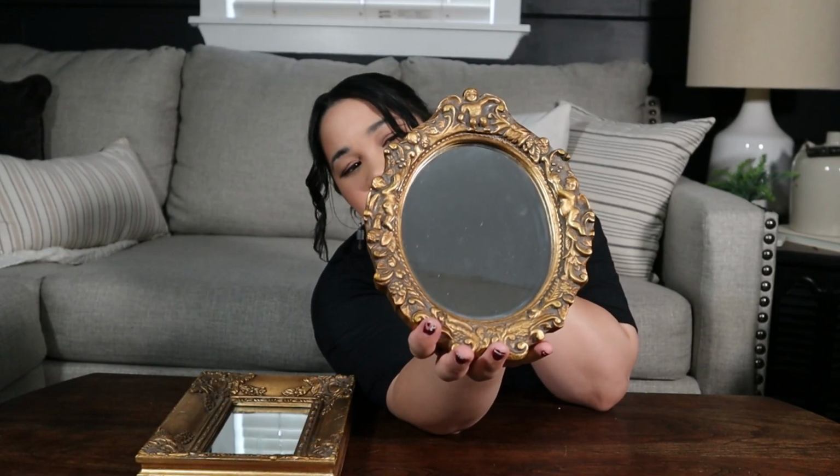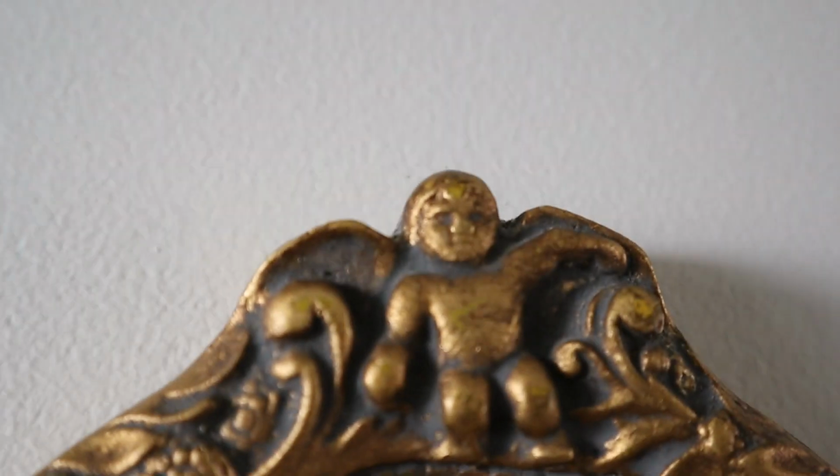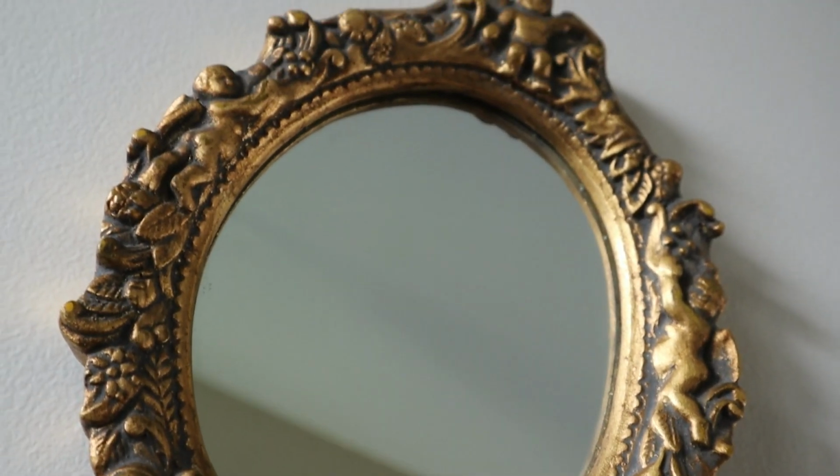And the second mirror, this oval mirror, was a little bit different. This was a harder sell for me. I liked the overall look of this. When I got up closer, I was hesitant because of the cherubs, but last minute I decided, you know what, they kind of just look good together, so maybe I should just pick them up.